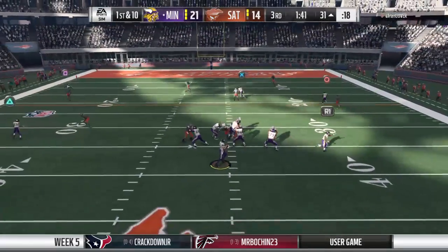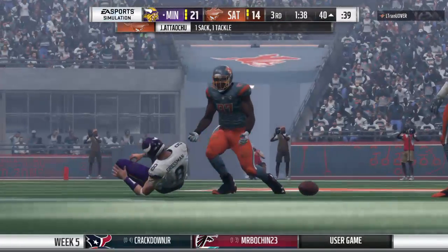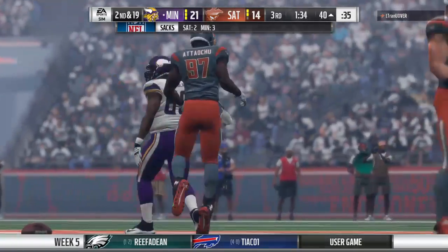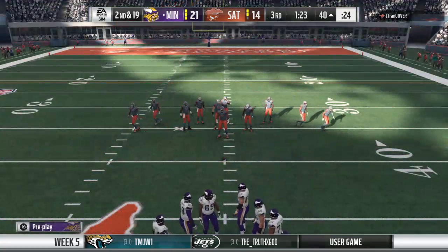Here's a play fake as they set up to throw. And no escaping this time as he'll go down. They got him for a sack. Jeremiah Tauchu, from that outside linebacker spot, he's able to get in there for a loss of 9.